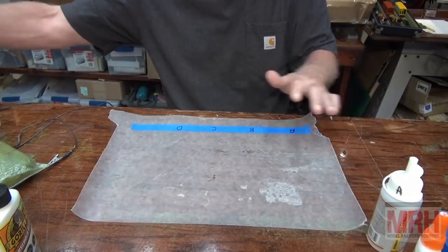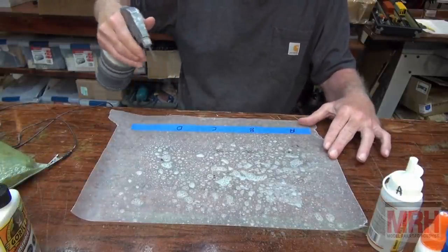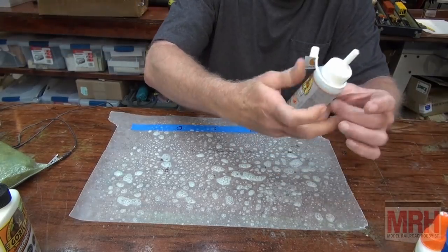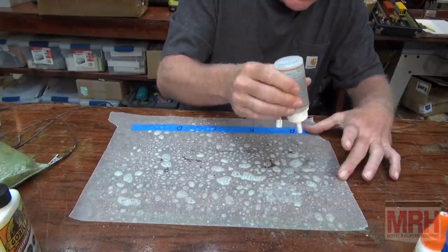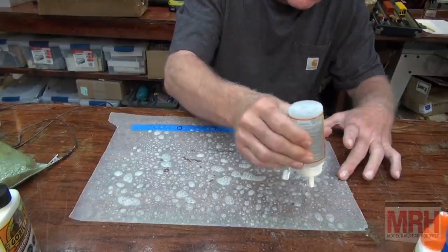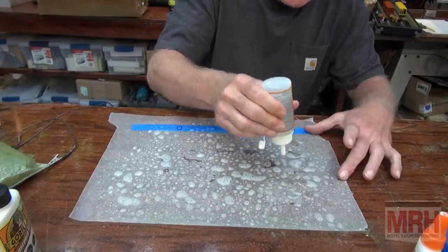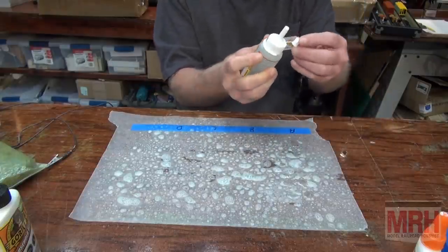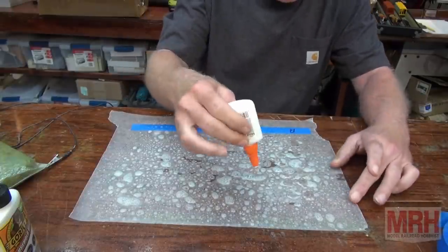We're gonna use another piece of wax paper, marked the same. Put our water on it. And then start with our glues. Again, the Gorilla Glue that is clear when it dries. I believe this glue is activated, in fact, by the water. That's generally how the other Gorilla Glues work that I use. Elmer's glue next.